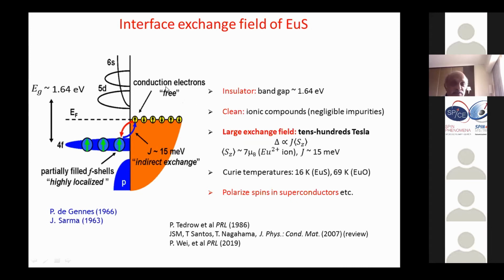In other words, the exchange interaction of the europium sulfide with a metal in contact with it is shown here. This is a scheme which was described long ago by Tedrow's group and Sarma way back. What actually happens is that this europium sulfide has aligned europium ions, which have a very large magnetic moment. So the conduction electrons interact with this aligned moment. It creates a very large exchange interaction, and as a result the exchange field can be anywhere from a few Tesla to hundreds of Tesla. So we have a large built-in exchange field present by just having europium sulfide in contact.